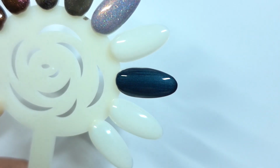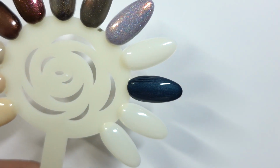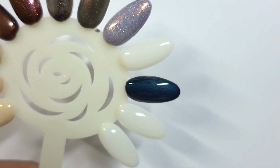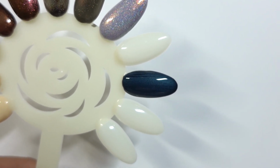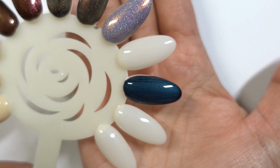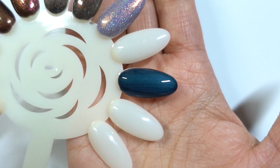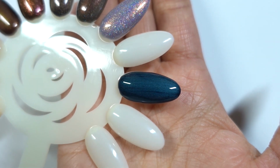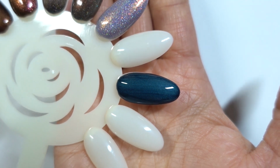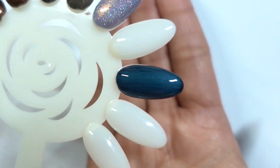Absolutely beautiful. If you're a lover of creams and you just want a little bit of something to wear, but you don't want to go all glittery or all holographic, this is a perfect happy medium for all my cream lovers out there. This is Cattle Drive Me Crazy.